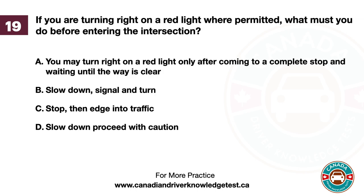Question 19. If you are turning right on a red light where permitted, what must you do before entering the intersection? A. You may turn right on a red light only after coming to a complete stop and waiting until the way is clear. B. Slow down, signal and turn. C. Stop, then edge into traffic. D. Slow down, proceed with caution. The answer is A. You may turn right on a red light only after coming to a complete stop and waiting until the way is clear.